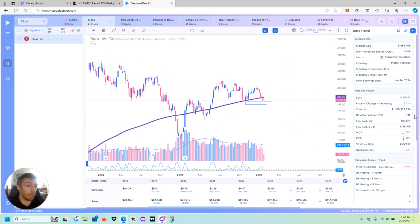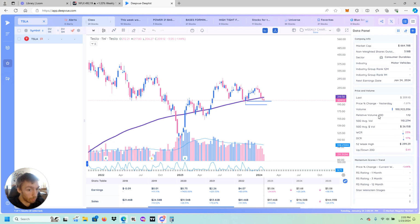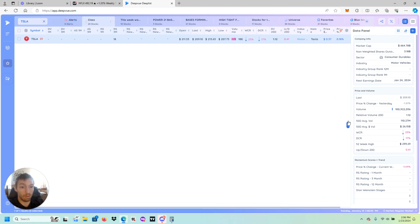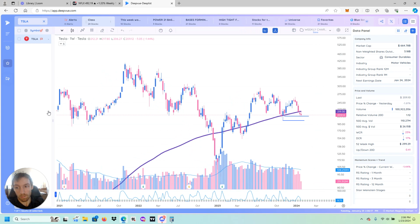In my opinion, Tesla's a market lagger right now. Where's my RS? Why does it have relative strength? Is it that bad? Yeah, usually it has a relative strength rating. Oh, it's so bad. It's at 18. Its 3 month relative strength is only 18 out of 100. That's not something I tend to like. I look for rising relative strength. So that's what to look for with Tesla this week for their earnings too.